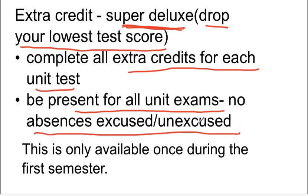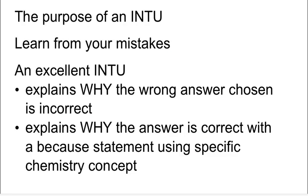Either there are no unexcused absences. If you are there for every single unit exam, you can take your lowest test score and discard it once during the first semester. It will definitely help your grade. But this is a super deluxe extra credit. It will not apply to anyone. If you miss a test for whatever reason, a unit test, you're out of the running as far as that goes. So it's going to be a little more rare for that one.